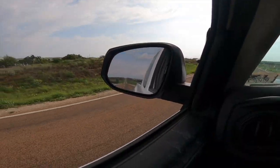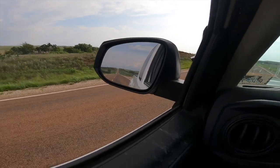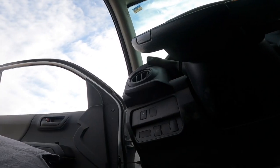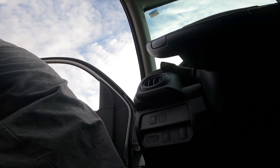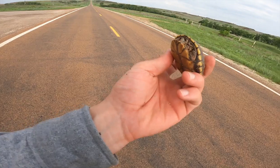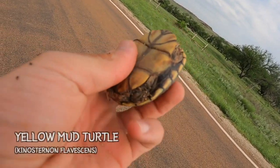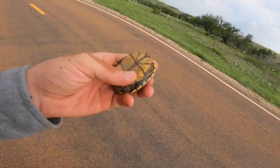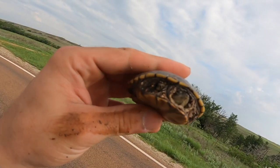Okay, so I'm on the way to the next spot and there's like a little turtle in the road. I'm not quite sure what it is. What are you? Is that a yellow mud turtle? Oh my God, I think this is a yellow mud turtle. Once again, I'll get a positive ID on it in the video, but is that not what this is? Sorry, buddy. I think this is a yellow mud turtle.